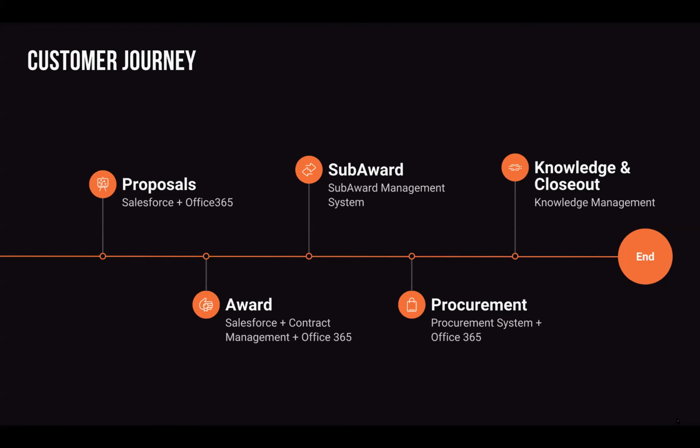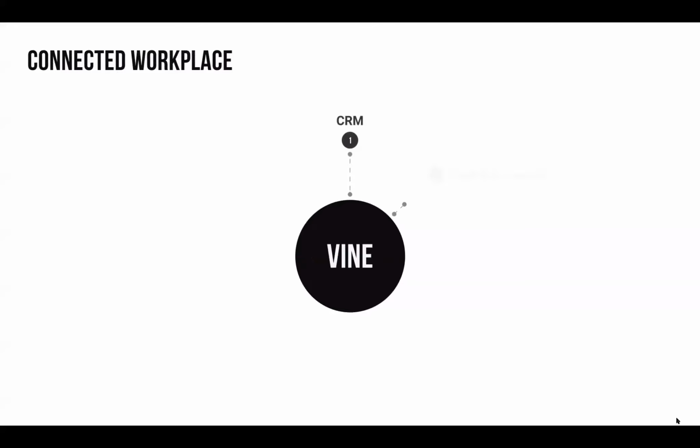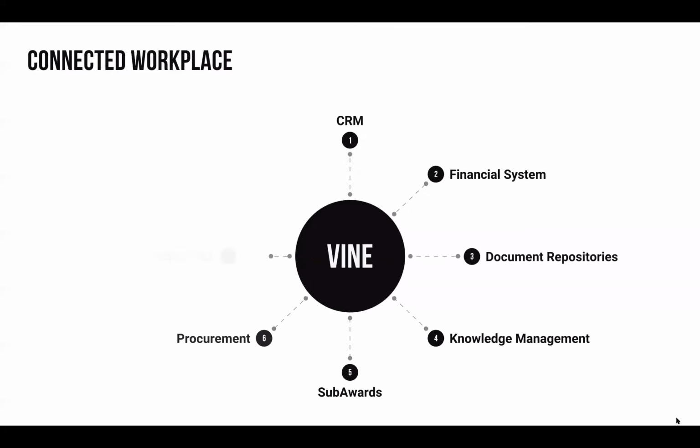So as you see here, with the FHI 360 customer journey, we already had to bring together 6 different systems, and I'm not even counting many different SharePoint libraries. So how do we solve this problem? Well, we solved it by putting Vine right in the middle of all the systems. Vine sits right at the heart of it, and it talks to all of the systems in a really intuitive way, and you'll see that in a minute.